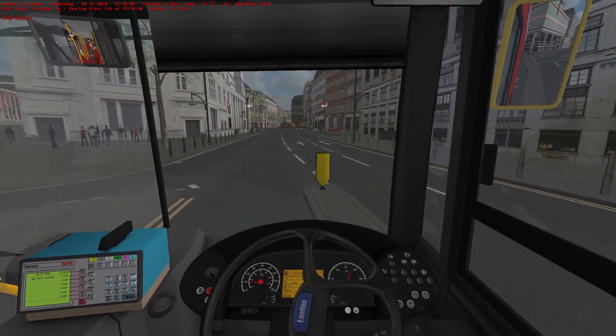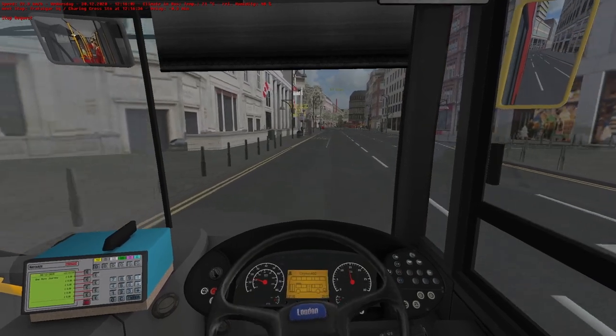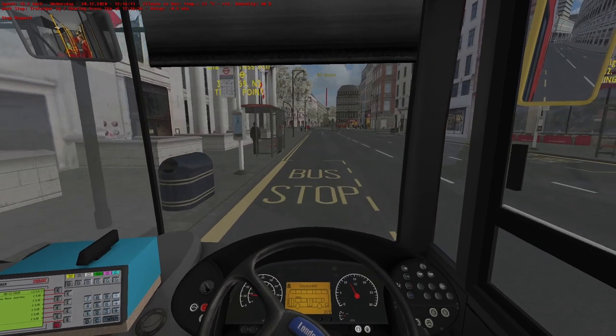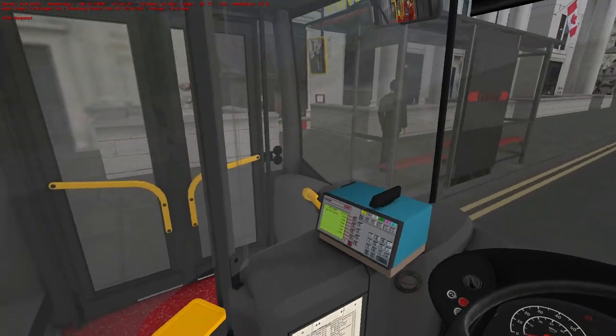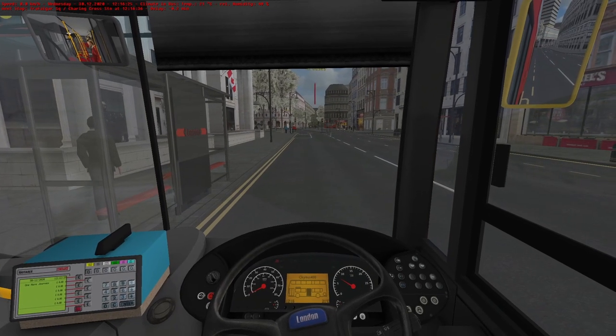Look at that, that was a bit of alright. Oh, we're a bit early, so we will stop at the timing point. And yeah, we'll also stop at the bus stop because I've just noticed someone wants to get off. Very good. Three, two, Crystal Palace.